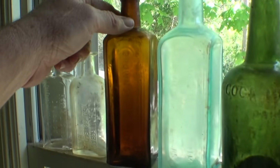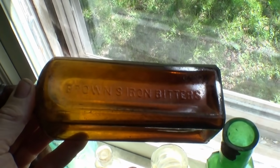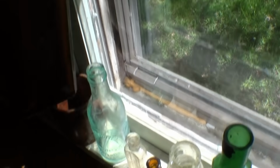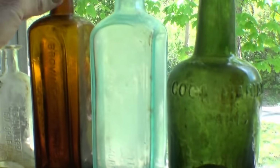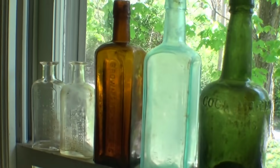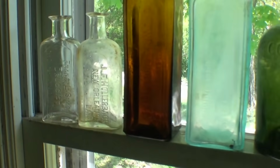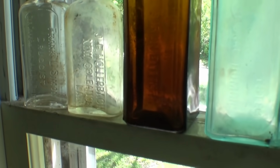And the Brown's Iron Bitters here. Nice one. Boldly embossed Brown's Iron Bitters. And that's from the 1880s. Hand blown. And it's probably about a $30 bottle. It's about what I get out of them, $25, $30.